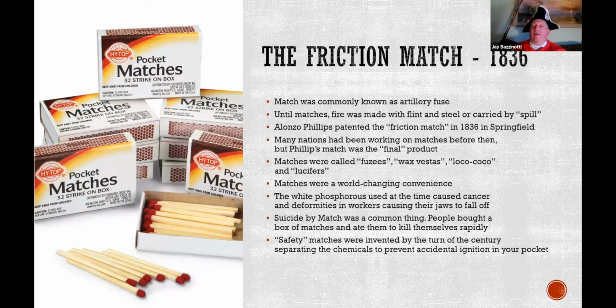Matches were very dangerous in those days. And in fact, they were dangerous up until probably 50 years ago. When I was a child, my father would say, never carry a match in your pocket with a coin, because the match could set itself on fire in your pocket. So the friction match, another great thing from Boston.